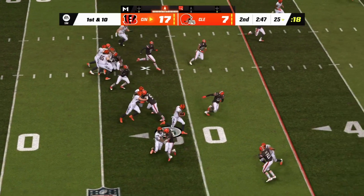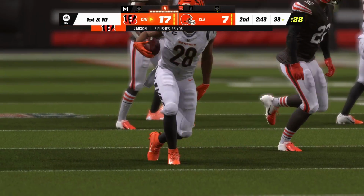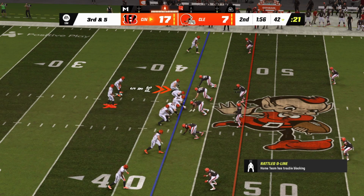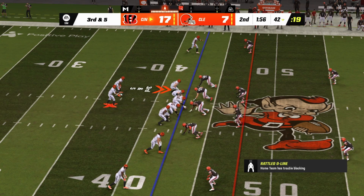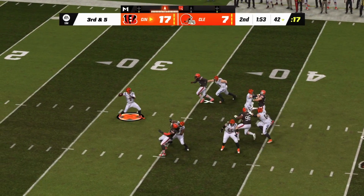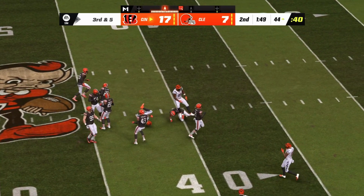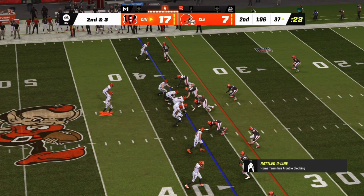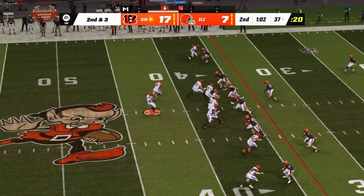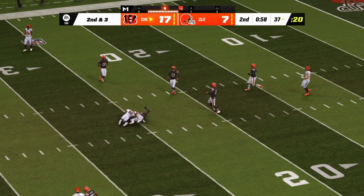Here's Joe Mixon as they start on the ground. And he's taken down but able to slip across the 35. They come up now 3rd and 5 following the incomplete pass. Here's Burrow. He gets this in the hands of Mixon. And they're going to get this. Looking to throw again on 2nd down. Burrow. And Thomas has it.